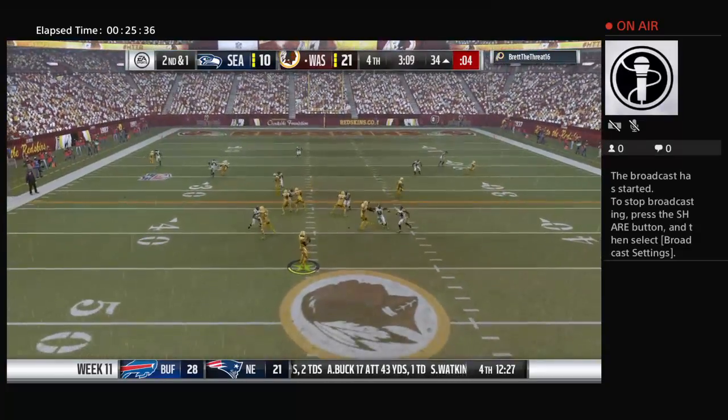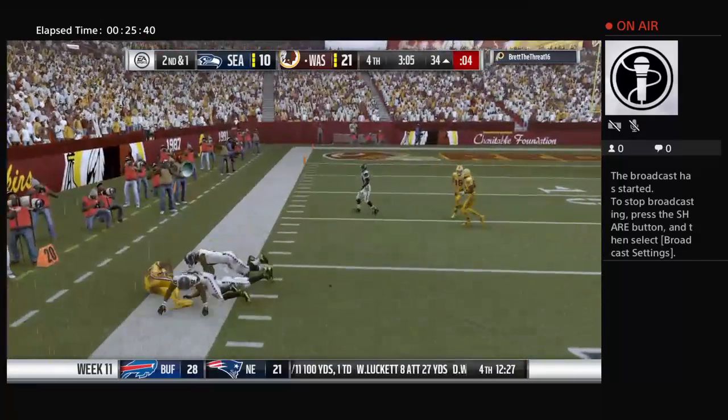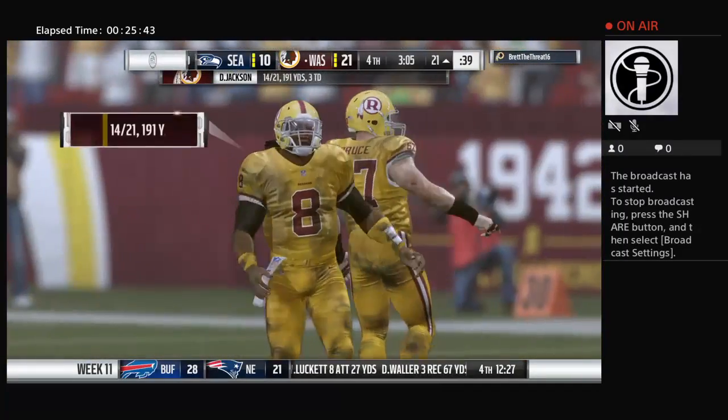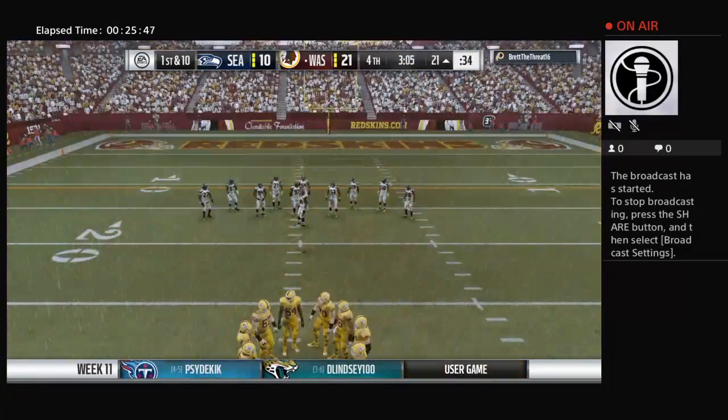Now they'll throw here out of the gun. Out to the left here to Reed, and he's going to go out of bounds. He takes this one down shy of the 20. A good gain of 14 there, and it moves the chains.